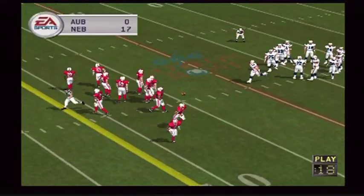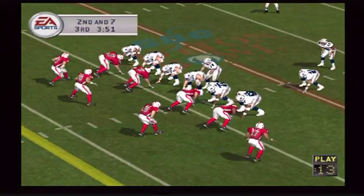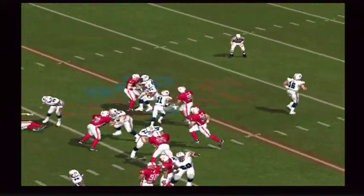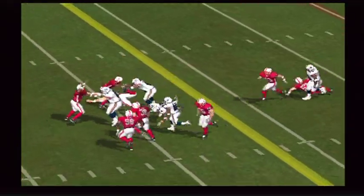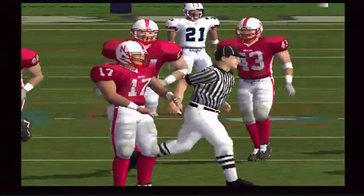Second and 7. Ball on the 46. Defense lines up, 8 men in the box. The counter. He's at the 40. Number 17 with a takedown at the 35-yard line. Nice gain for the halfback.